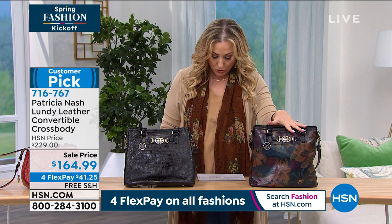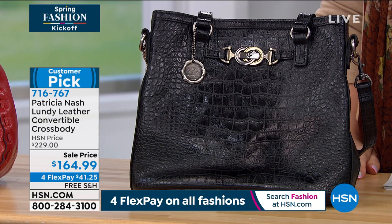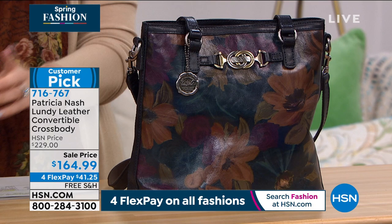It's 12 3/4 inches in length, 4.5 inches in width, 10.5 inches in height. The handle drop is 10.5 inches, and then there is also a crossbody strap, which is 21.5 inches to 25.5 inches.